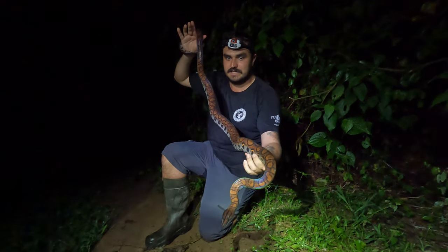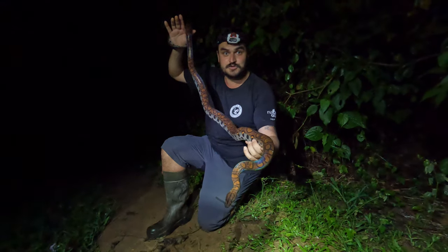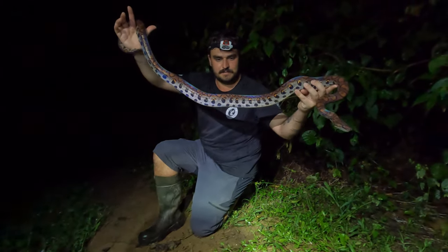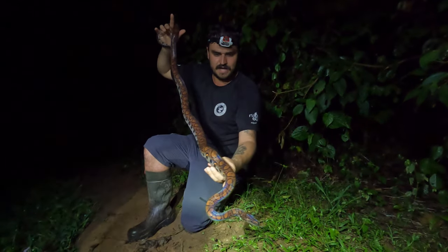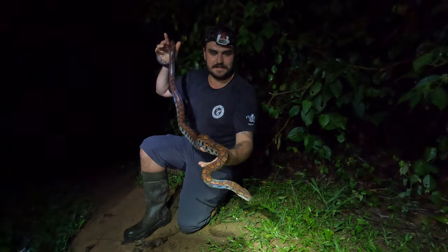Now this is definitely the biggest specimen we were actually expecting to find. So we're super, super happy we got this beautiful snake. Look at the lateral sides of this animal. It has beautiful ocelli, black and orange, and the top is red with beautiful blotches and this beautiful rainbow shine. Epic.